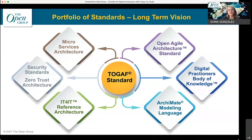Also, very important is how all this portfolio of standards is meant to be used together for a long-term vision. It's not that the TOGAF standard should be in the center of everything, but this is showing that the different standards are meant to be used together and integrated. For example, the TOGAF standard is now addressing microservice architecture. There's new guidance coming in that space, as well as the one that I just mentioned, Zero Trust architecture.